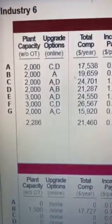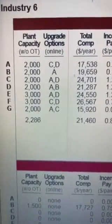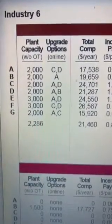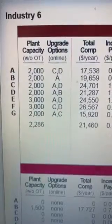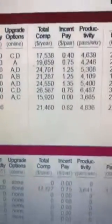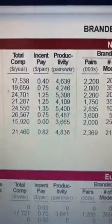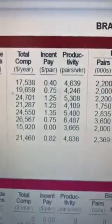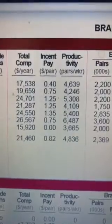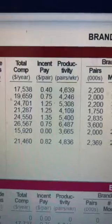Okay, look at plant capacities. A lot of you remain at 2 million. Some people have invested, and maybe that's a little bit of the reason why they're doing a little better, because they're able to play more options. Take a look at total compensation on some of these teams, incentive pays, etc.